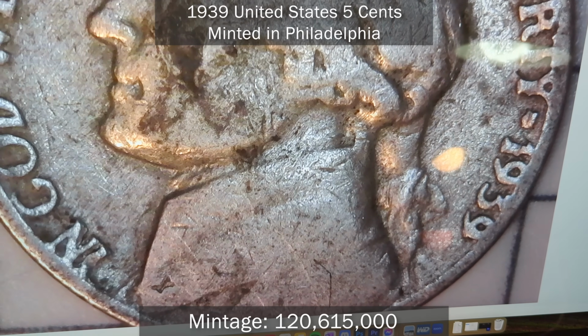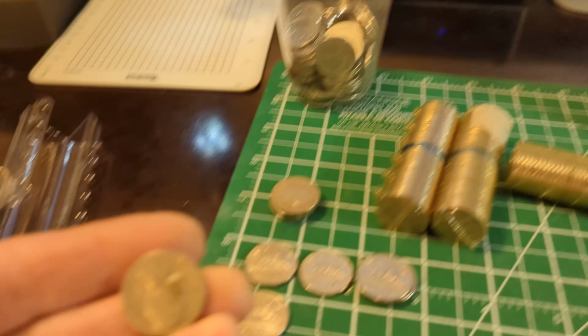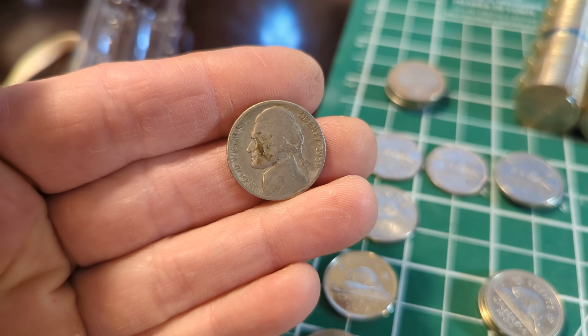I don't know if I've actually found a 30s Jefferson nickel. I'd have to look back in my records. That is really, really cool. It does not have a mint mark to the right of Monticello, so it is out of Philadelphia. That is pretty sweet. 1939, our oldest coin of the hunt.